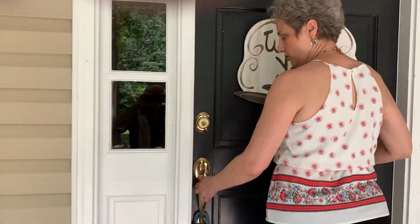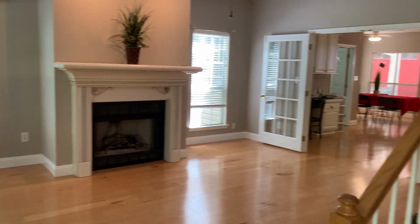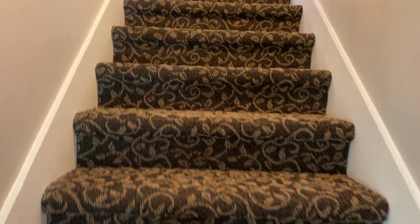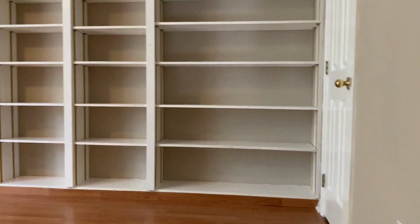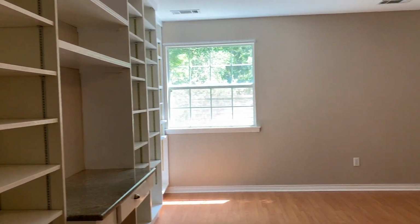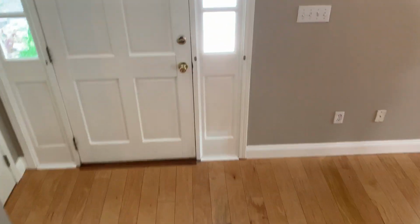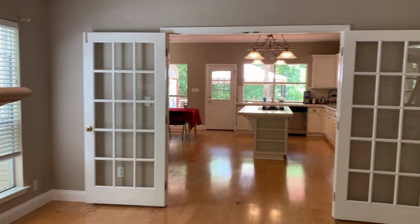Welcome to this lovely Acadian home. Okay, we're going to be heading up the stairs right now to the library, which could also be an office, workroom. As you can see, it has many shelves, books, files. Heading down the stairs, we're going to be heading into the living room. Fireplace, opening up into the kitchen.